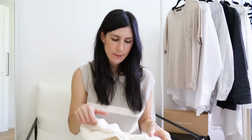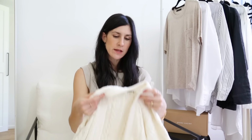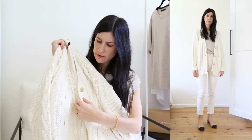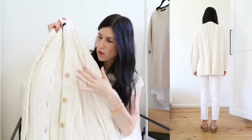Okay, next we have the cable knit cardigan, and this one retails for $375. This one is 100% cotton, and it's a really nice soft but thick cotton, so it's going to keep you really warm, a good option for the transitional seasons. And I have it in the ivory color, and it has these beautiful frosted tortoiseshell buttons.